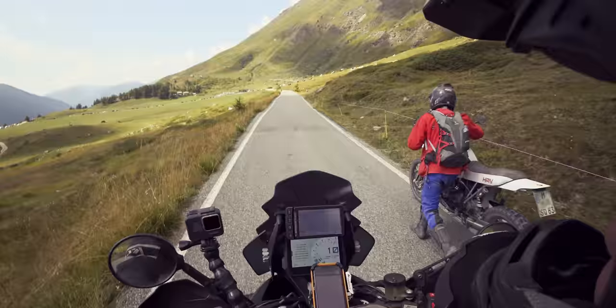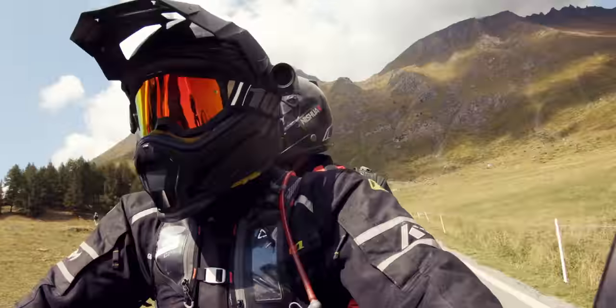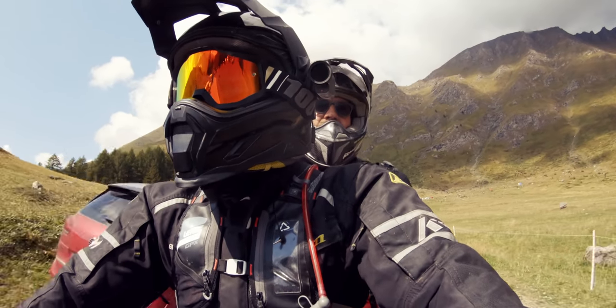But it wasn't a very long way to get to the parking lot, and then I took Jochen on the back of my bike and we went back to the campsite so he could pick up his camper van and the trailer.